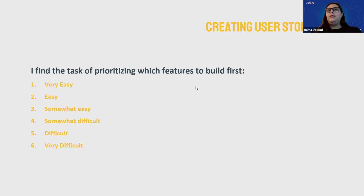I personally find prioritizing features to be one of the most difficult tasks a PM goes through and a business goes through, given restrictions, whether you're a small startup that's restricted by budget, or you're a PM at a major company that is fighting for internal resources. I always found this activity to be very, very difficult to get spot on, because of course, the limitations that come with it.